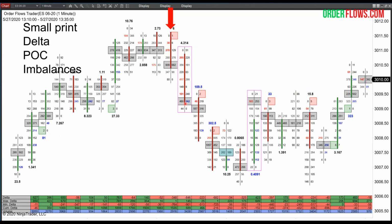Point of control lower. You could have got short off this bar, but the clue was here in the small print, that people were tired of trying to move this market higher. They tried once, twice, three times already. On the third time, there was only one person interested, and the market reversed and sold off. It was a quick move from 10 and a half down to 7. This just happened over 1, 2, 3, 4, 5 bars.